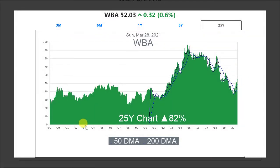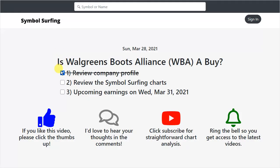And then on the longer term chart, I have this going back to 2000, but basically it rallied from around $35, $40 and ran up to this all-time high. And then it just slowly had a downtrend over the last several years. But again, this is a critical turnaround right here. So we'll see. So, all right, that was my review of the Symbol Surfing charts.